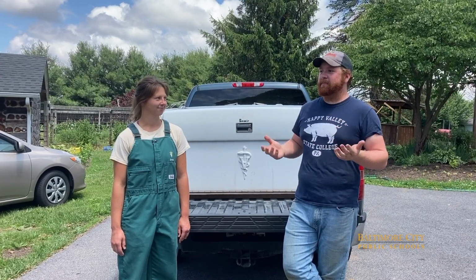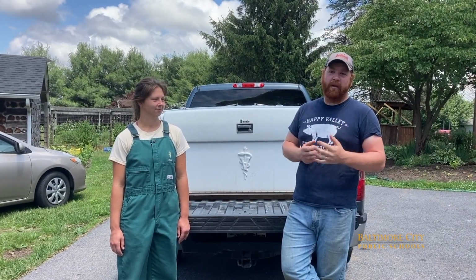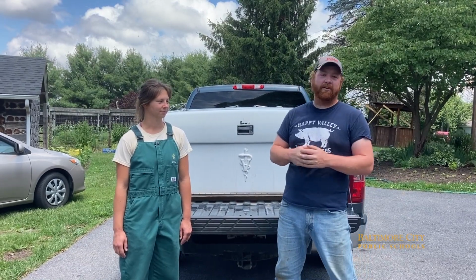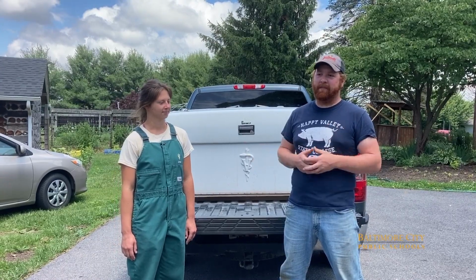So we're going to talk to her about what she does on a daily basis, look at her truck, look at her supplies, and then we're going to walk through an exam for a goat and see what kind of treatments and things she will do to make sure that that goat is healthy and up to date with all of its wellness stuff.